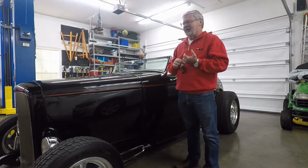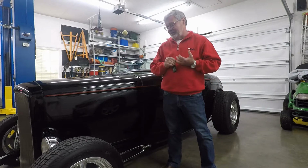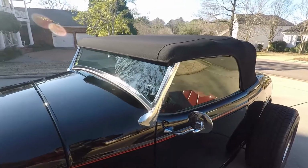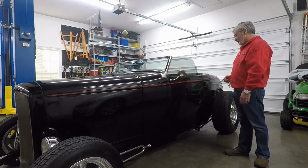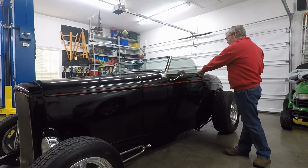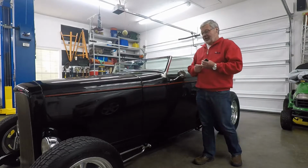Longer than that, like when I go to the Street Rod Nationals in Louisville, Kentucky, I have trailered it before, but it is perfectly drivable. It has a full convertible top stored behind here. It does have the power roll-up windows on it, and of course the door handles have been removed, but you can open the doors as such. It's very comfortable, very good driver.